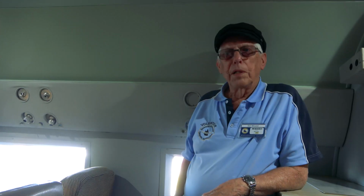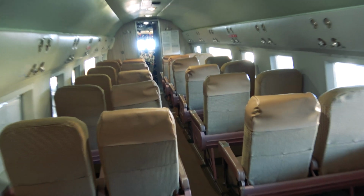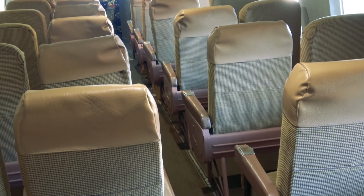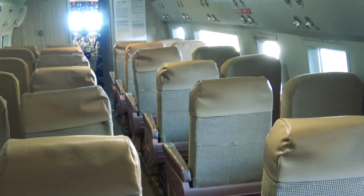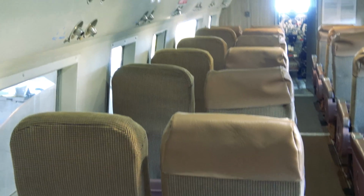Anyway, General MacArthur said, "This is the aeroplane I want for my own private aeroplane." So about halfway down the right-hand side, they took the seats out and put a table there with a big fancy chair. And down on this side, they had a couple of levels of bunks, so on long flights they could have a rest.